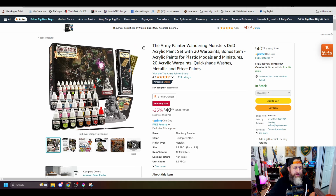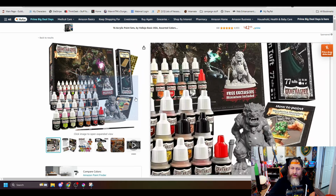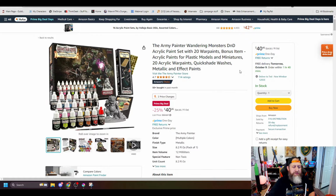Again, I don't believe I've used Army Painter paints before, but they're not much different than a lot of the other paints out there, a similar vibe to a lot of the others, right?